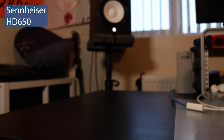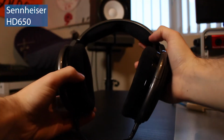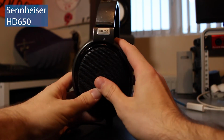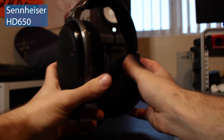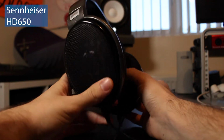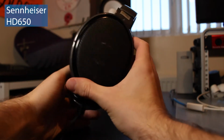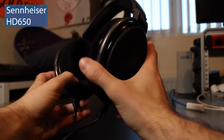Not only that, my pair of HS7s with some speaker stands cost me about £400, and they're seen as okay but not amazing monitors, whereas I've got a pair of Sennheiser HD650s which are seen as pretty decent reference headphones, and they only cost me £250. So you can actually get a really nice set of headphones for less than an average pair of monitors, so that is definitely something to take into consideration.